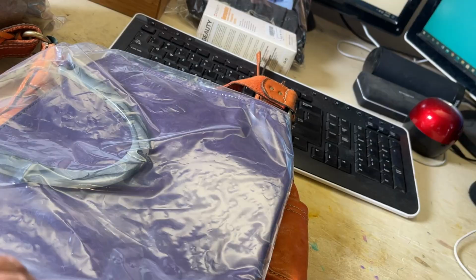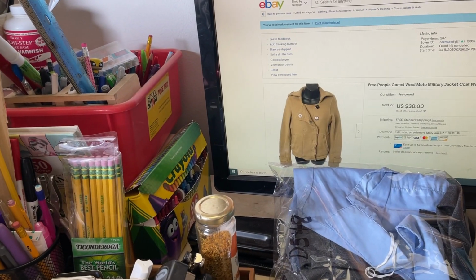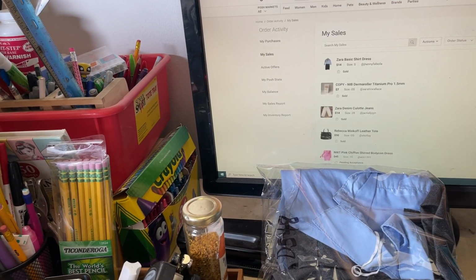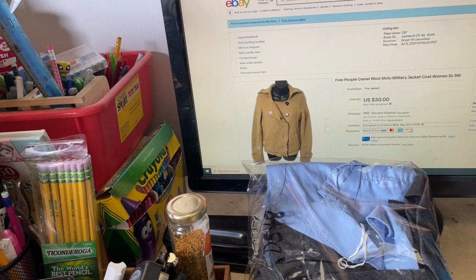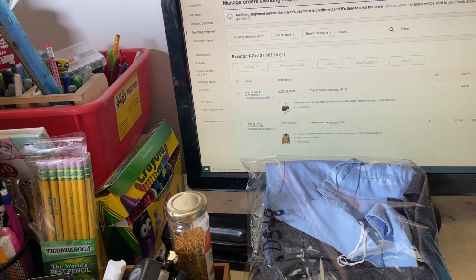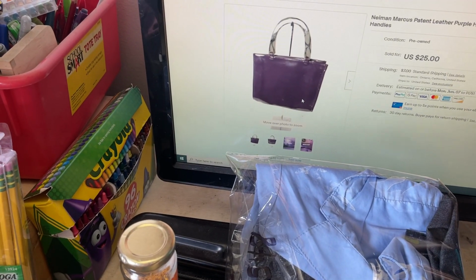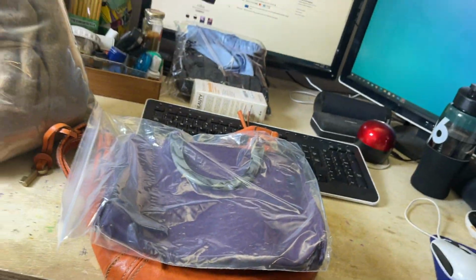And then this one is a cute little purple Neiman Marcus purse I sold on, I believe, nope. And I think I said Patricia Minkoff. It's actually Rebecca Minkoff. So let's see. Yep. So I sold this little purple patent leather handbag for $25, and I believe I bought this one for $2. And it's like brand new. So it's a great deal.